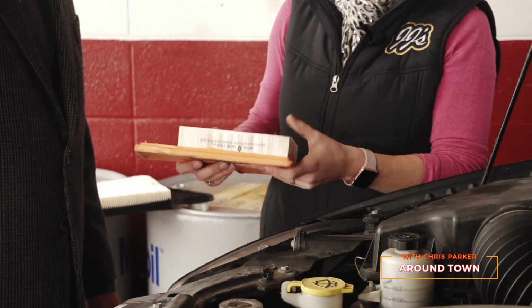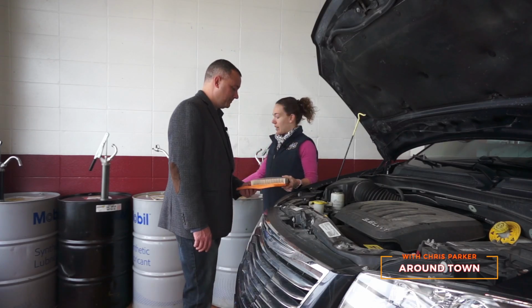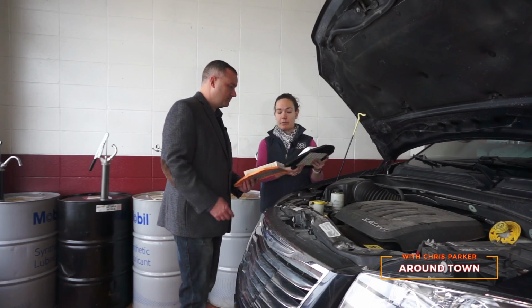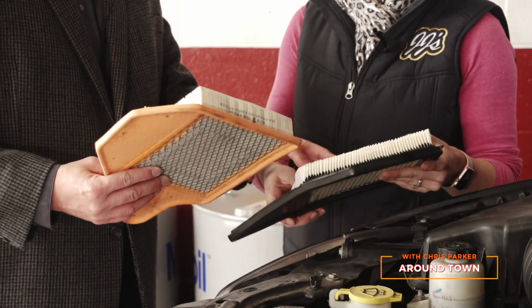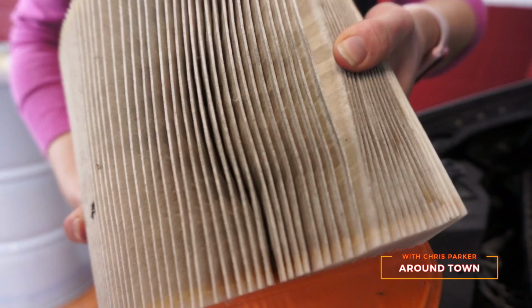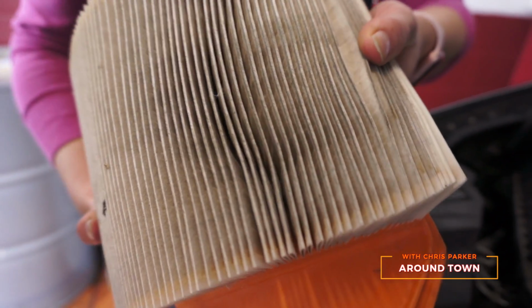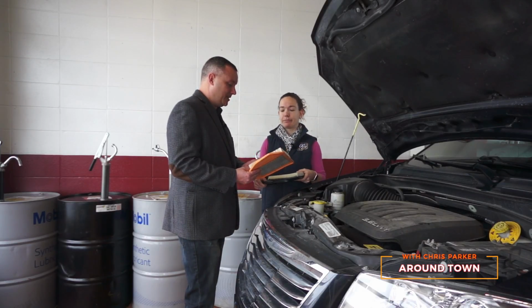Okay. So when you look at it, this one doesn't look that bad at first. Nope. But when you pulled it up to a new one, you can absolutely see the difference. Yeah, this looks pretty clean, and now compared to the clean one, it actually looks pretty dirty. Yep, and actually when you hold it up to the light, you can see how much more air can flow through there. And so a damaged air filter is going to cause some problems in what ways?